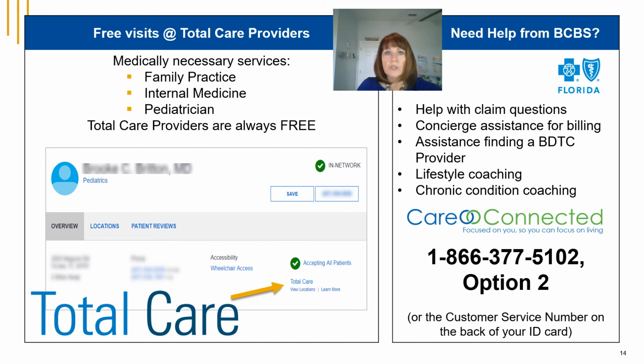Total care providers improve screenings, medication management, and other programs help provide better outcomes and lower costs for patients. ICUBA members enjoy free office visits when seen by a total care family practice, internal medicine, or pediatric provider. Total care providers must meet rigorous quality standards to be part of this special designation of physicians in the Blue Cross Blue Shield network. You can find total care providers when you log in to My Health Toolkit.